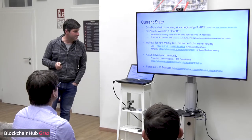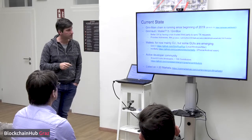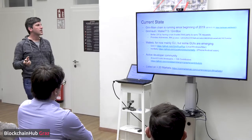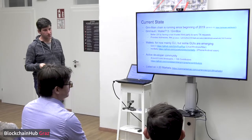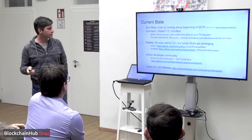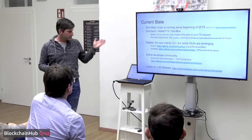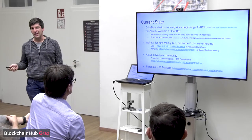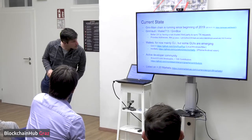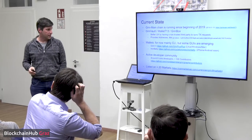The current state: the MimbleWimble protocol was announced in mid 2016, and at the beginning of 2019 the Grin main chain got running. So it is already running, and you can own Grin coins. There are several exchanges where you can buy them, but the current wallets, like I showed you in the previous slide, are all, or mostly, command line based. There are some graphical user interfaces already available, but they are also in beta or at best at alpha stage.